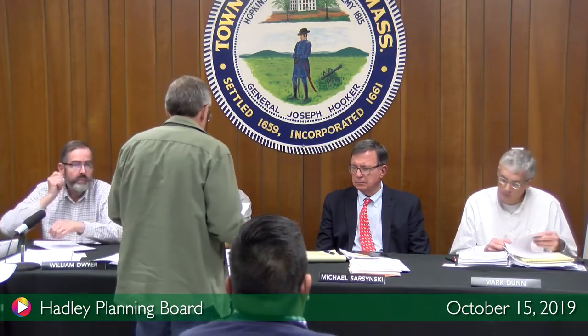Do you know which face it will be on? It is going to be on the west face. But I'm not going to worry about which face, along with one sign. Yeah, for one sign. Max 40 square feet. Stockade fence. That's on the east side. Correct.